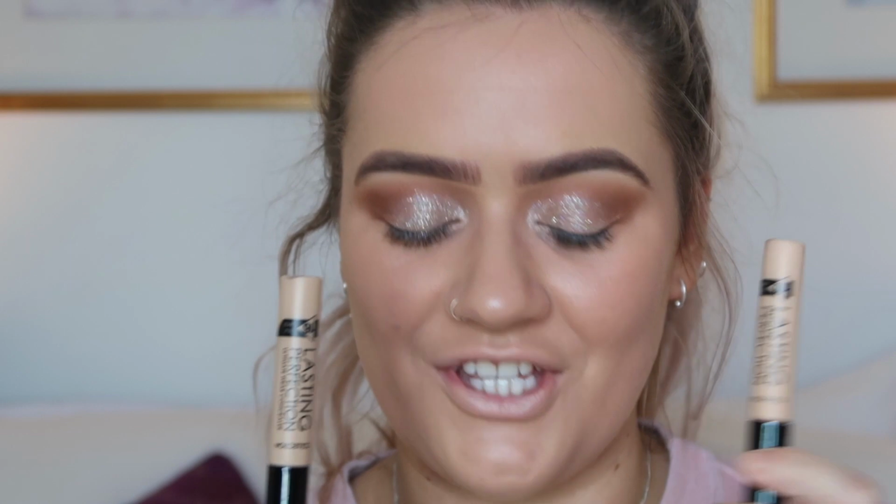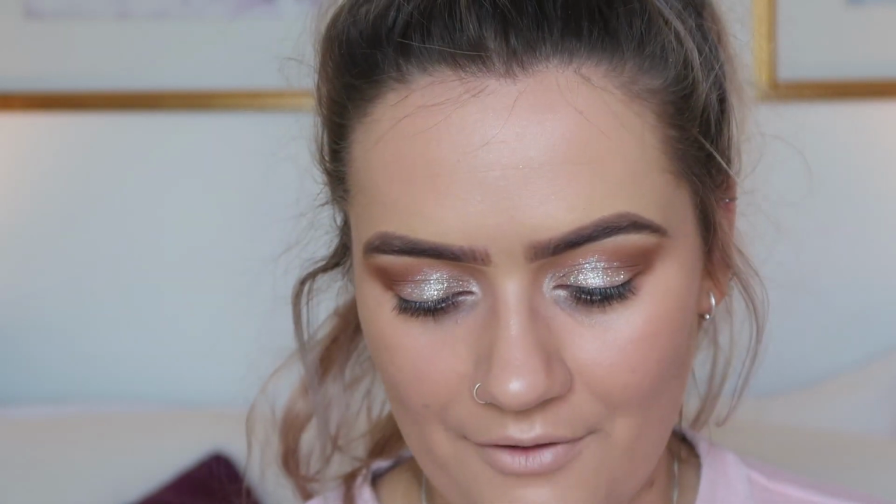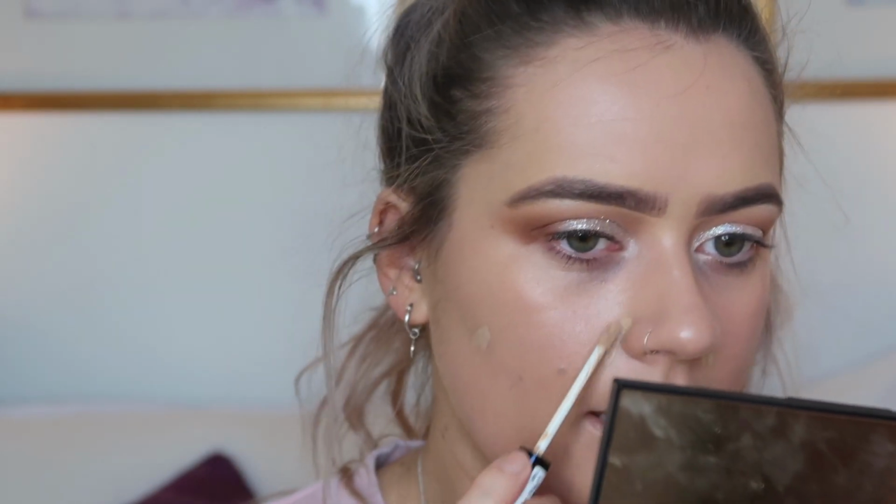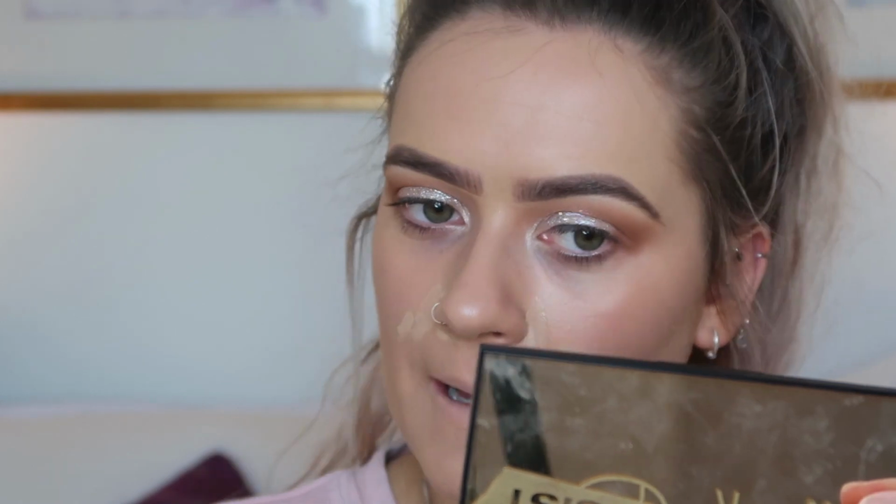It is now time for the Lasting Perfection concealer, which you know I love. So we're going to go in with Warm Medium 3 to just add a bit of coverage wherever I've got a bit of scarring or maybe a breakout. Honestly, my skin's actually starting to behave itself again. I do just go through such phases and I'm just in the tail end of quite a bad one.